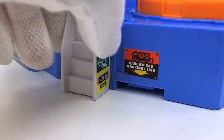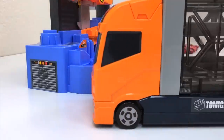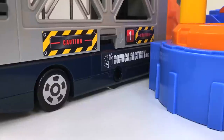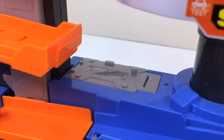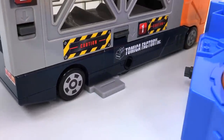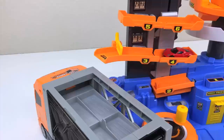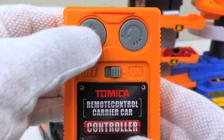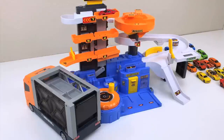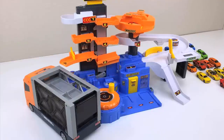Now, let's motorize the car factory with the remote control car carrier. Whoa! The car carrier is now powering the entire factory. That's awesome! Hey, let's count the number of stations in the car factory. Are you ready? Count with me.